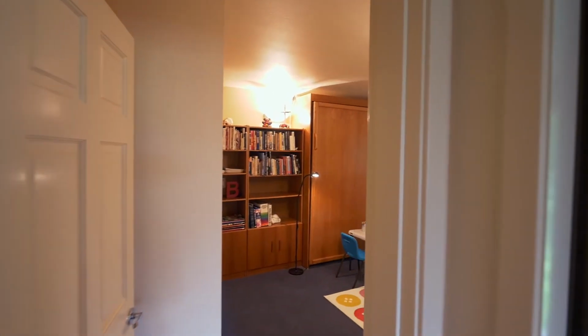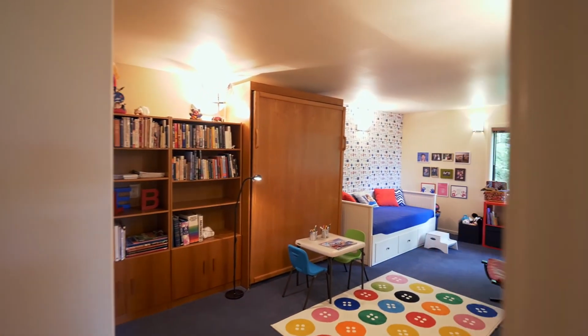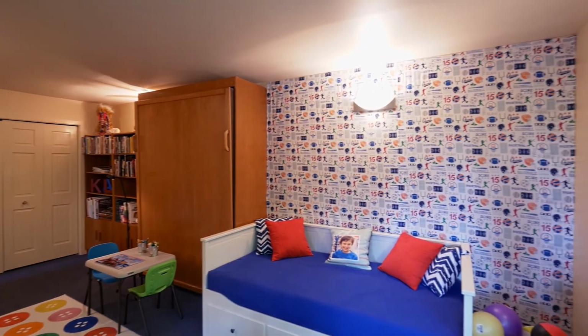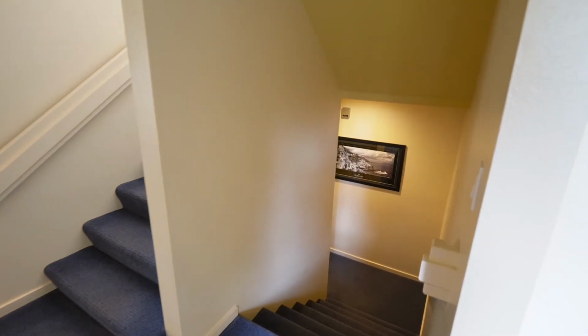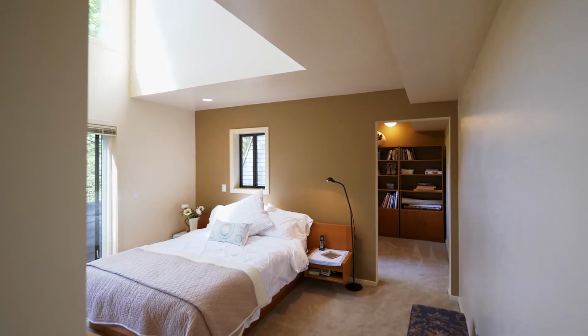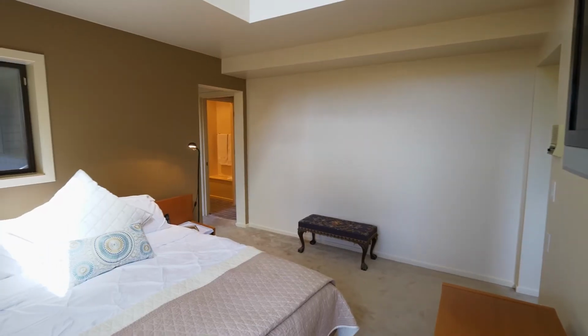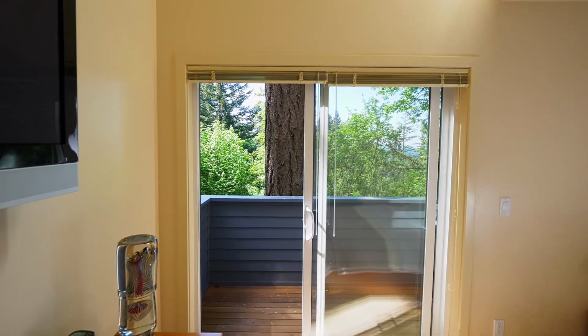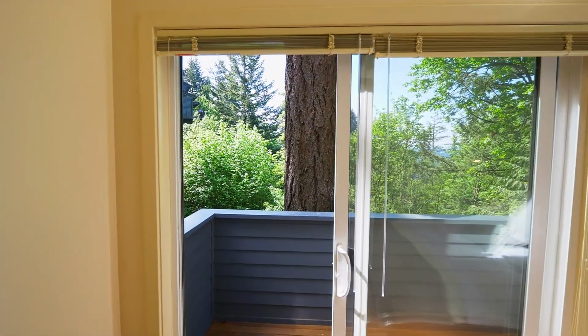Plenty of space for everyone with more than 3,900 square feet, 4 bedrooms, and 3.5 baths. The master suite has a whole level by itself, including a large walk-in closet. From here, you can enjoy 2 of the decks.